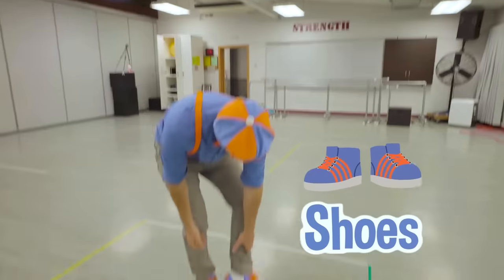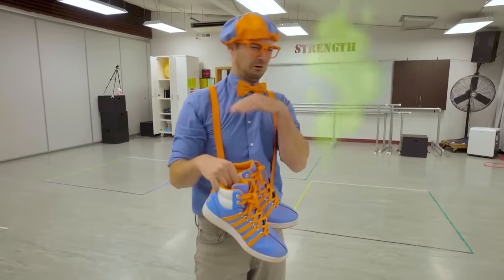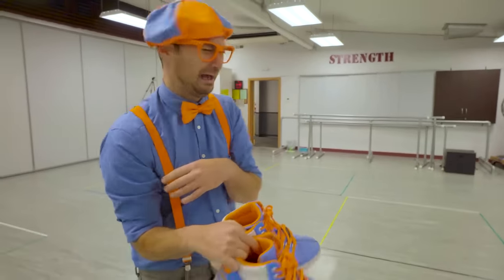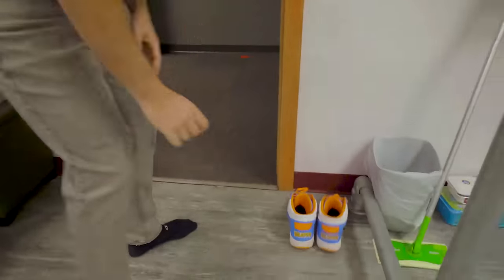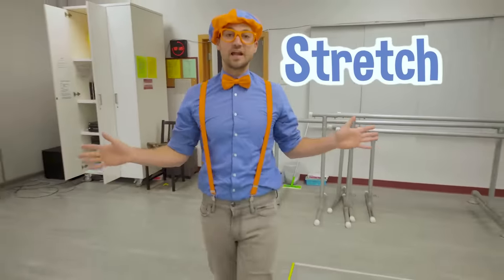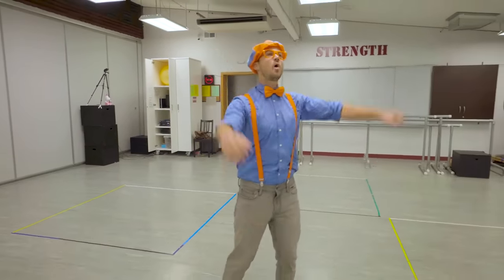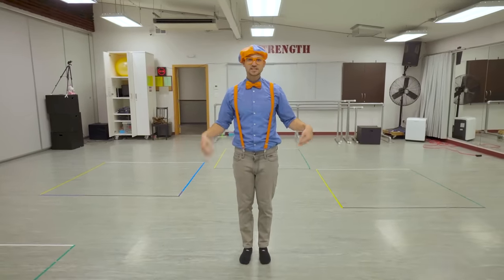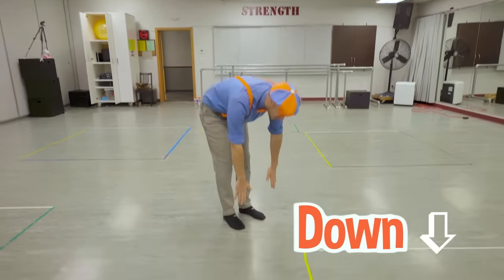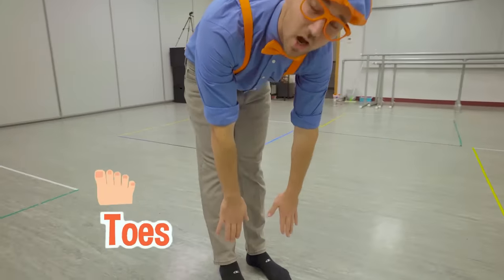Okay, first things first, I need to take off my shoes. Oh, so stinky. Okay, let's put them right over here. Now we need to stretch. Yeah, we need to stretch our muscles really far and wide so we do not injure ourselves. So first, let's stretch down. See how I'm stretching? Oh, I can almost touch my toes.